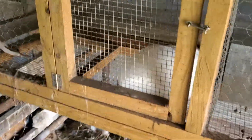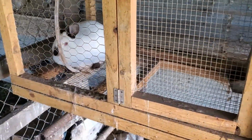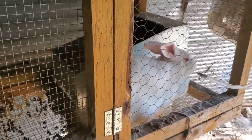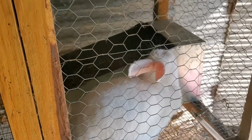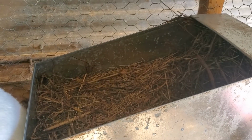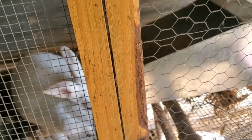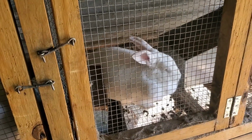See this one over here? She's one of our Californians, our only Californian doe, I suppose. And update on this one over here. This is the other one that we put the nest in our short video, and she still hasn't pulled any hair yet or anything. Come on, focus. There it goes. She still hasn't started pulling any hair yet, so she's not ready yet.